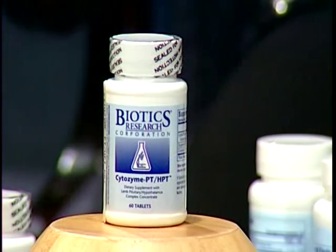This one's called Cytozyme PTHPT. Cytozyme PTHPT is for a part of your brain called the pituitary and hypothalamus, and it's very common in women who maybe have female hormonal disorders and also in individuals who do not have a high enough TSH.